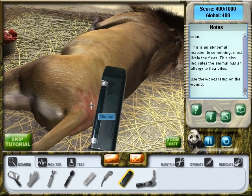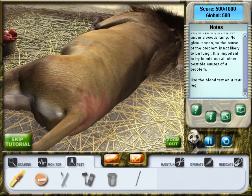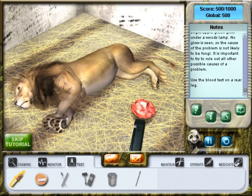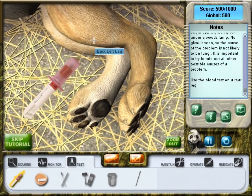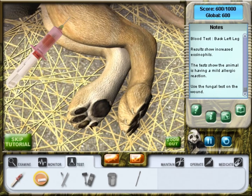In the Examine group, click once on the Woods lamp, the second instrument from the right. Now click on the wound area. We've finished examining the wound. Click on Zoom Out. We've finished examining Nico, but now let's test to see what the problem is. Select Blood Test. Click on the hind legs area of Nico. Move the blood test over one of the back legs and click once.